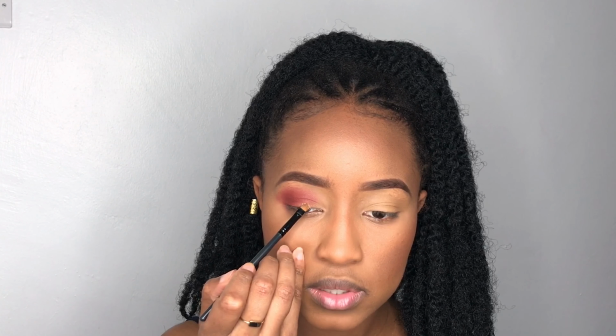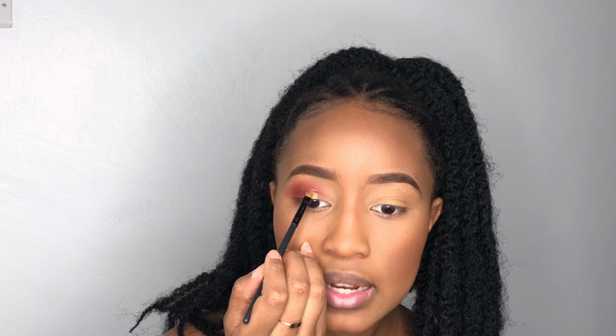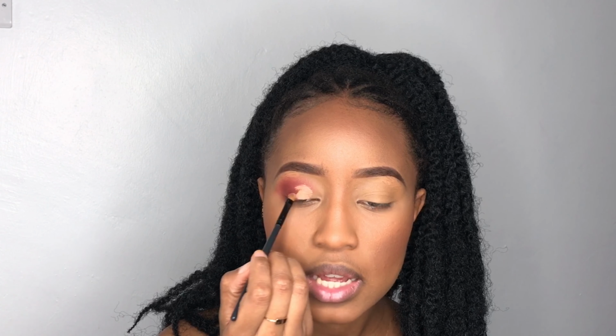You really don't even have to do this, but I've never used the shimmer shades on this particular palette. So what I'm going to do is I'm just going to put a bit of concealer and do a cut crease-ish kind of look. So I'm just going to apply my concealer. Okay, that was such a fail. So what I do is I just apply concealer, then I look down and it just gives me like an outline of where my concealer should go.